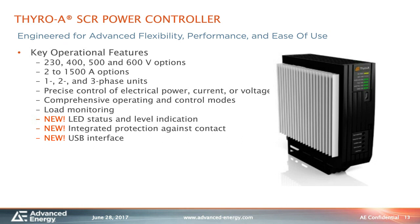Thyro-A power controller has load monitoring. By the way, also the old Thyro-A had that. But there are 3 new features in the upgrade series. The first one is the LED status and level indication, and we will talk about that in more detail later. The second new feature is the integrated protection against contact. And the third feature is the USB interface.